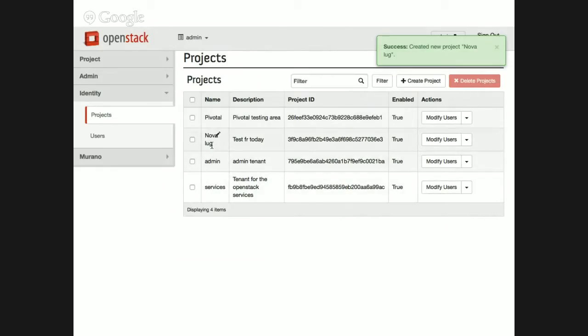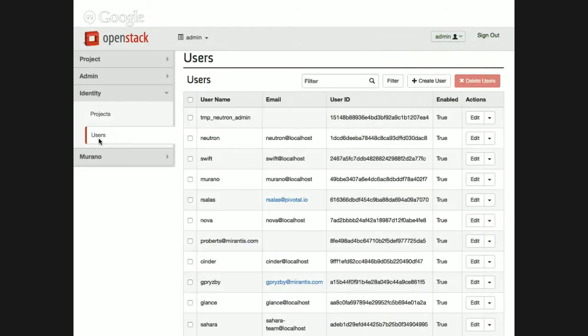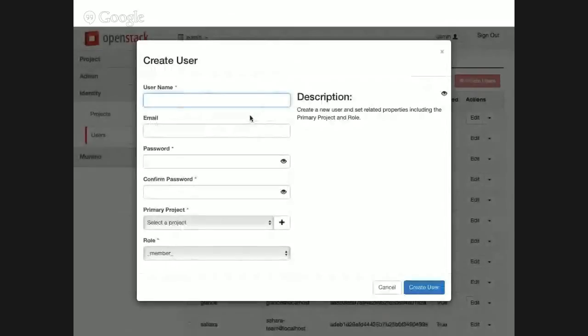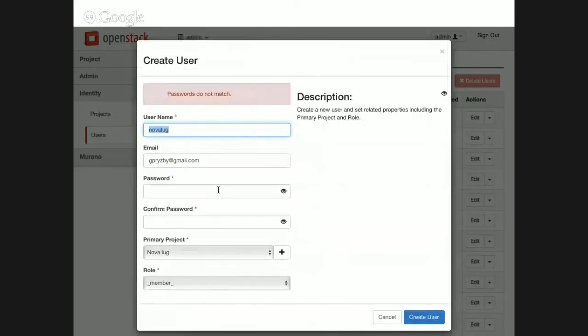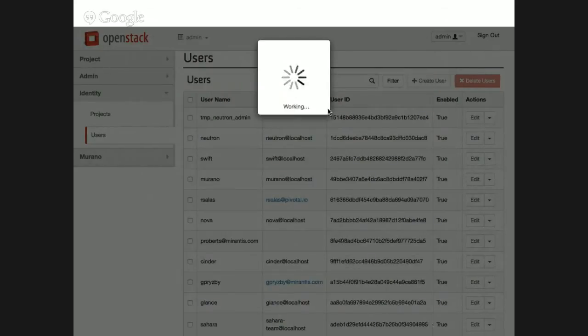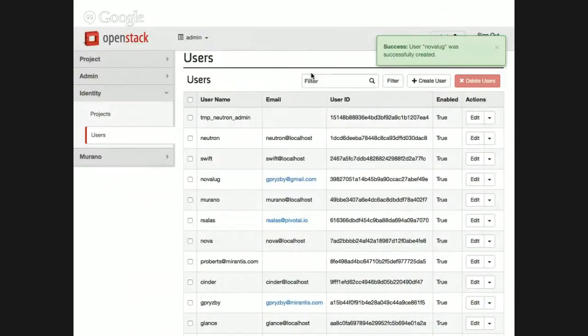I now have a new project out there called Nova. So let's go ahead and look at my users. I'm going to create a new user, and I'm going to call him Nova. I'll use a password and the project Nova. Let's go ahead and create that user, and I can't type the password. Create user. Let's see what happens.